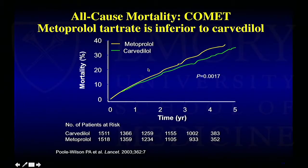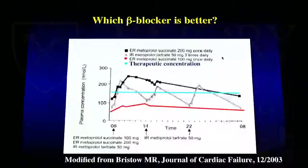But one slide I want to make a point about: Bristol-Myers, right before Carvedilol became generic, designed a study where they compared metoprolol 50 milligrams twice a day with Carvedilol 25 twice a day. I guess they were trying to keep the patent going, and back then metoprolol short-acting was generic, so they were trying to win over that. And indeed, it won. Within 2 years up to 5 years, you see clear improvement in mortality with Carvedilol. So metoprolol short-acting 50 twice a day really wasn't doing the job.